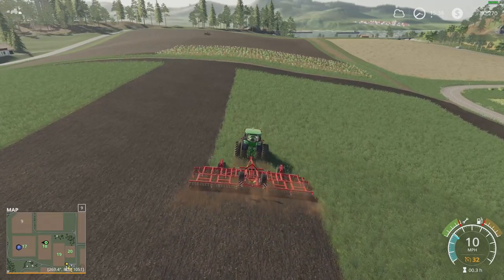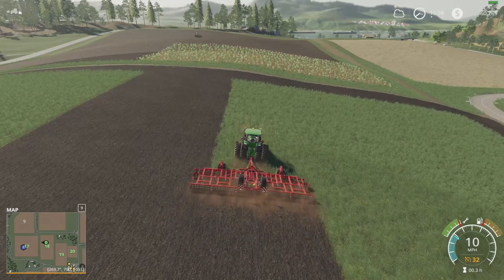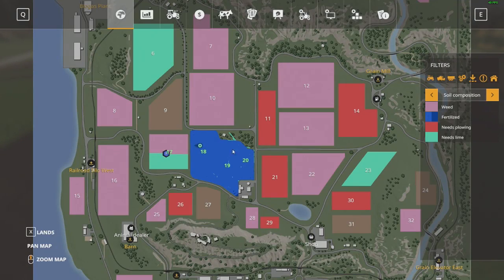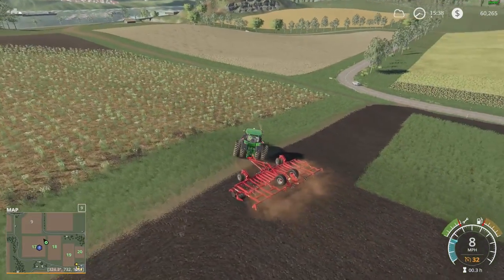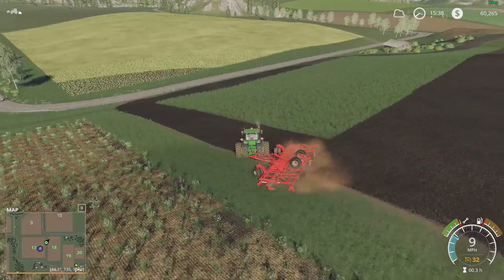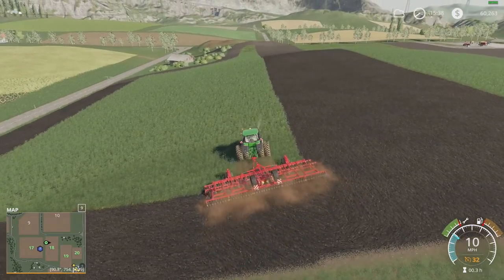We do need to lime the other field. We'll have to fertilize all of this. Do we have to lime any of this? No. Okay, that's good. So what we'll do is we'll fertilize over there, then we'll lime, then we can fertilize and then plant, and then we're done over there.